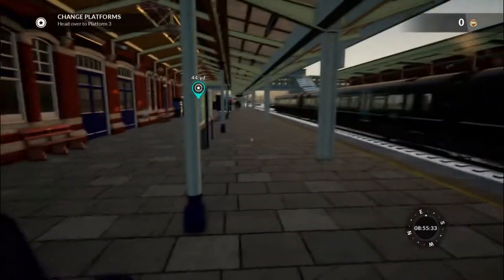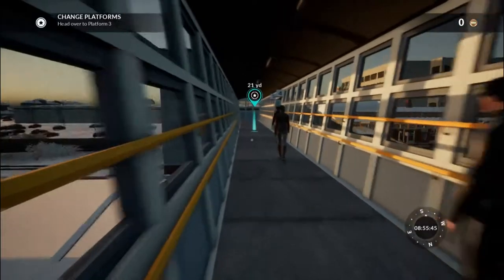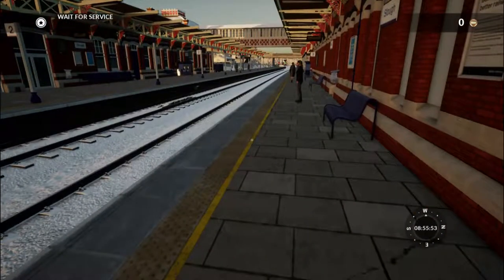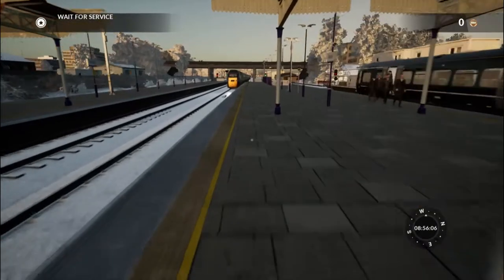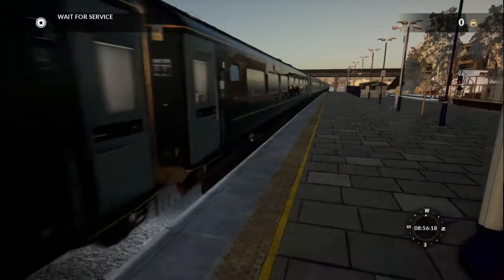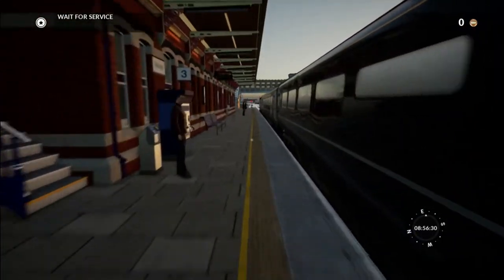So here we go, another train coming in. We are going to be heading back to platform 3. So we'll quickly run up there. Waiting for the train to come now. Here it comes. Run down this end of the platform. Don't mind me, just push me out of the way. Yeah, that's the train that's stopping. We are going to quickly run back to the front.